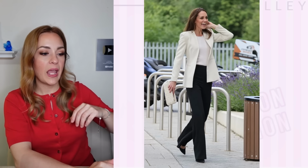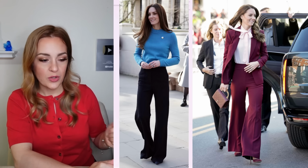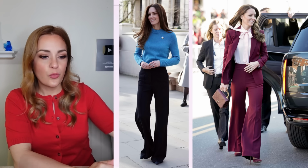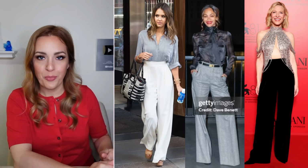Yes, Catherine, Princess of Wales, is one who has mastered the wide leg trouser, in large part because she is quite tall, she's slim, she has a slightly rectangular body type that's rather athletic. So having that volume just helps bring a little bit of softness to her body type and add a little bit of complementary balance to her silhouette. We have a few red carpet moments that look okay, a few other celebrities here that have managed to pull off the look well and do it right.